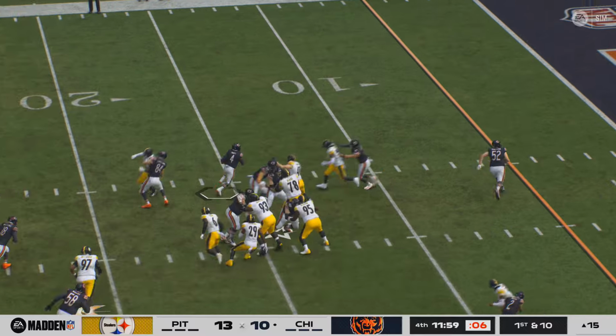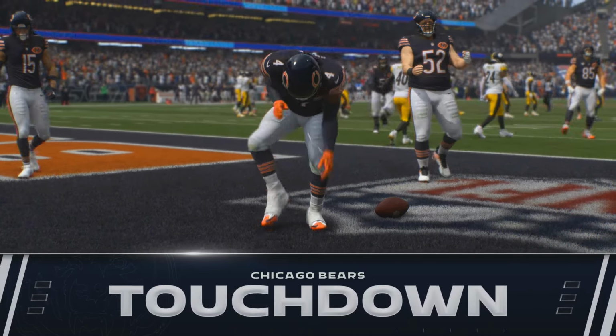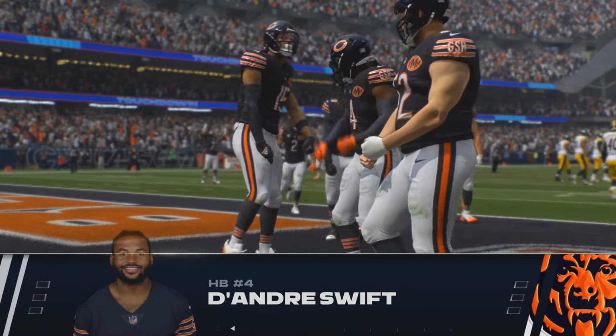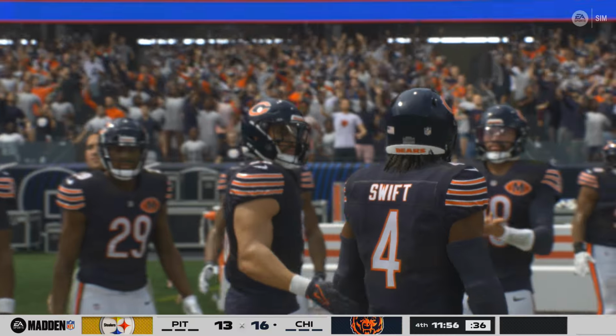On the handoff, this is Swift. And he takes this one in for a Bears touchdown. DeAndre Swift taking it in from 14 yards out. And the Bears have moved out in front here in the fourth quarter.